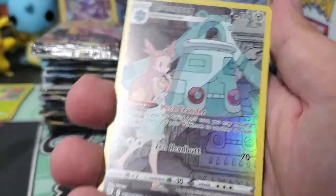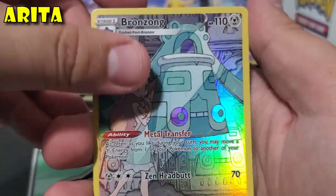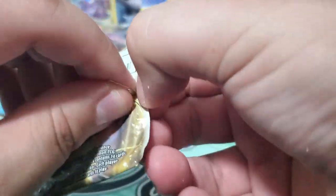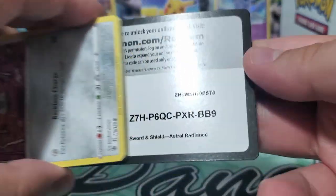Well, this one is done. Right after that, it'll be a nice segue. This is done by one of my favorite artists, Hataya. They're a new artist to the set, to Pokemon. So we've got a Bronze Dong as our first hit of the day. Yes, we are counting character rares because they technically are hits. They are beautiful cards. And Chase inserts in this. My garbage can is going to be crazy by the time I'm done.